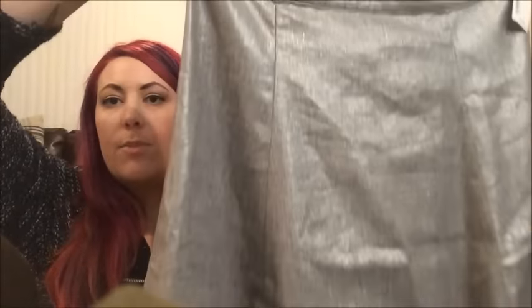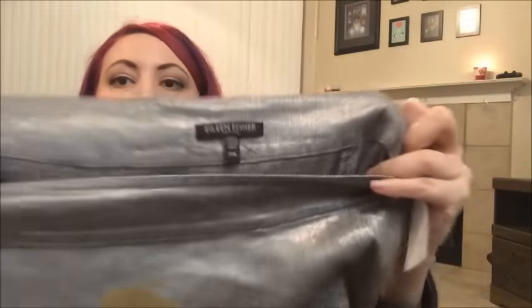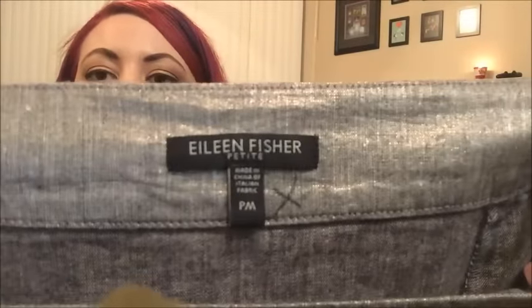But I found this at the bins tonight and I couldn't help it. The cut on it is really good. Look at the bottom of the skirt. It has this really cool cut. It's metallic and shimmery. And this is her newer tag. It's a petite medium, which is fine. I'm going to put this up for $50 and I think it'll sell for that because this is definitely one of her newer pieces.